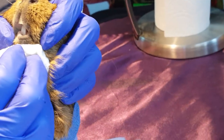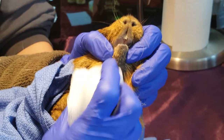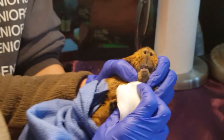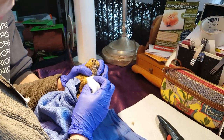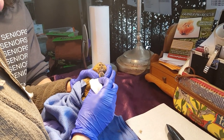So we're soaking it a little bit. But it's definitely all very dry. It's like a pimple. When it bursts and gets exposed to the air, it gets really super dry. So that's what's happening here. And they get this a lot.